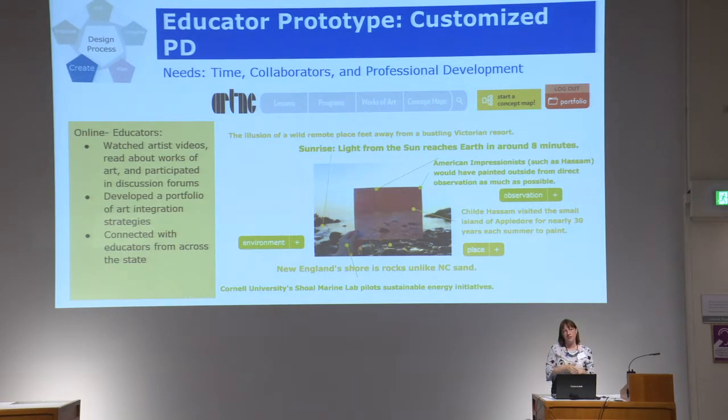So we are now moving to a new platform called Schoology, another US company that we're using for both student and teacher online courses. So teachers literally logged into the course platform and they were able to create these concept maps. Much of our educational approach is based on concept learning. We have a concept map tool on our Art&C website where they use one concept, like the environment, sort of connect everything. So a concept for this blended format was place.